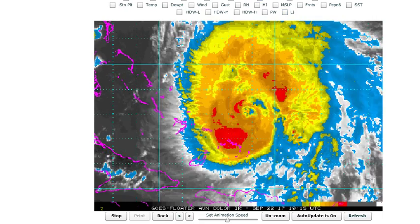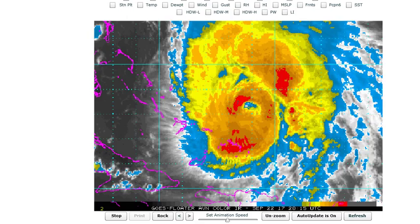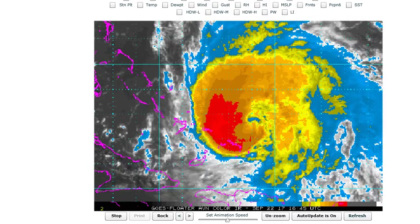So it's something to keep an eye on, and I will certainly be doing more updates, maybe possibly one later tonight, more likely tomorrow afternoon.